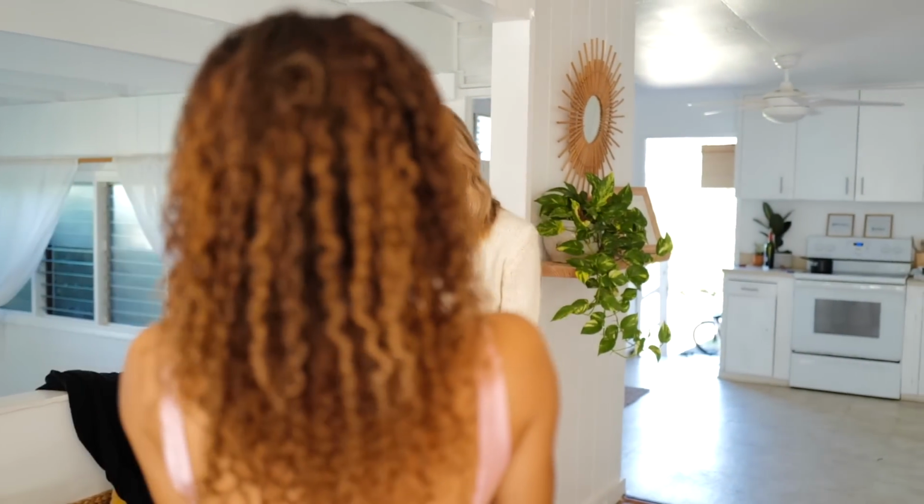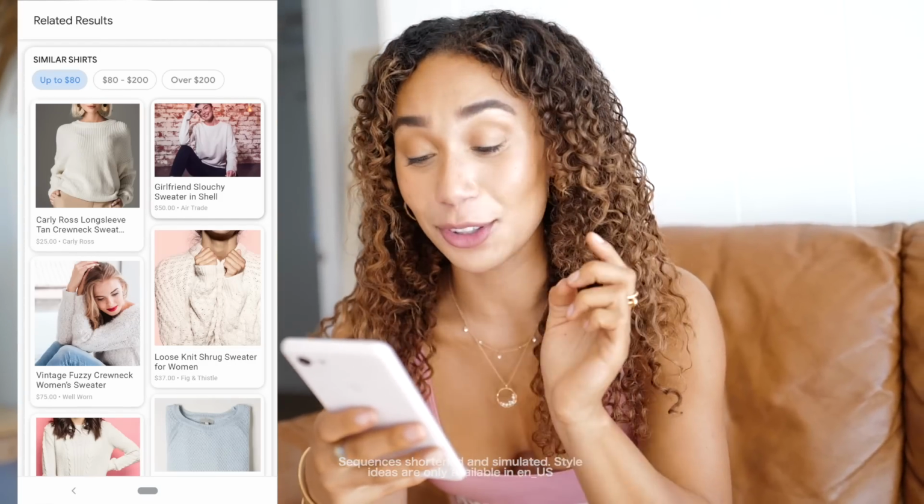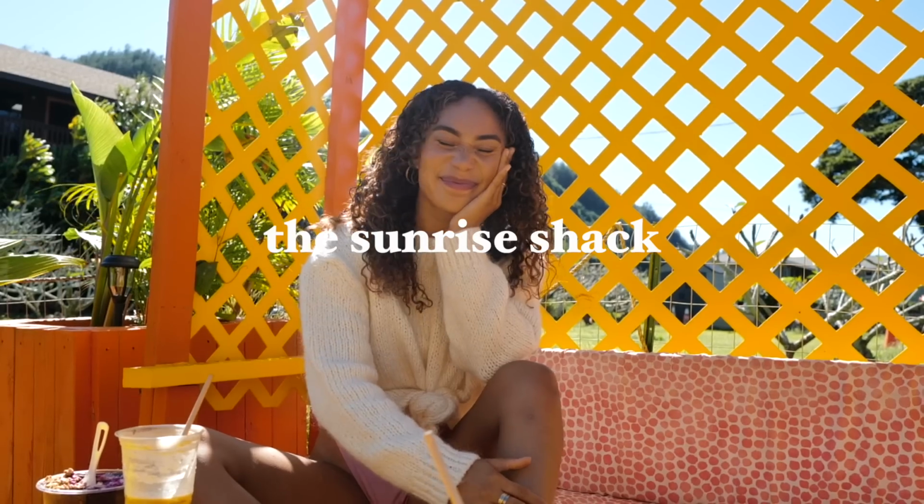These are gonna go on your Instagram. Oh my god, that one looks just like it. I see one that I really like. This one looks super similar, so I think I'm gonna get this one. And I have a sweater. It's that easy. Let's go to the Sunrise Shack and get some coffee.